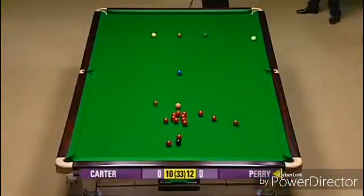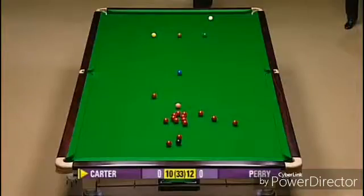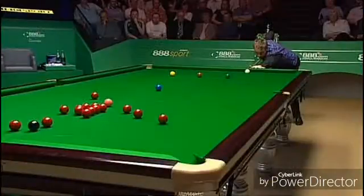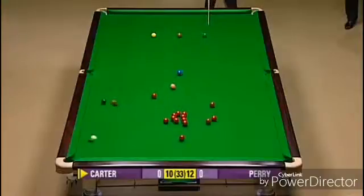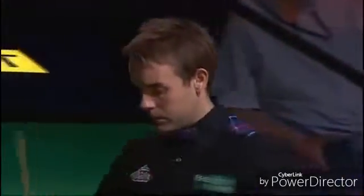Joe Perry hoping to convert his 12-10 lead into a commanding advantage going into this evening's final session. And once again, this red available into the right corner from the break-off shot. Okay if you get it right, but if you get it wrong, let's see the outcome. Pink and black going up the other end of the table, which is unusual at the start of a frame.